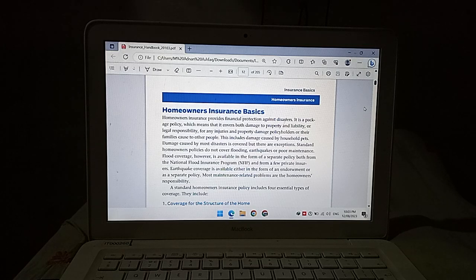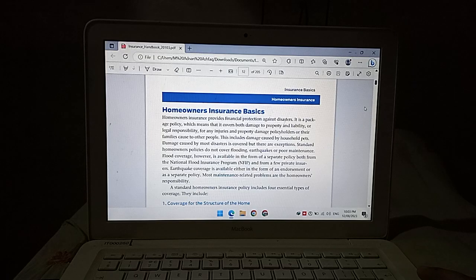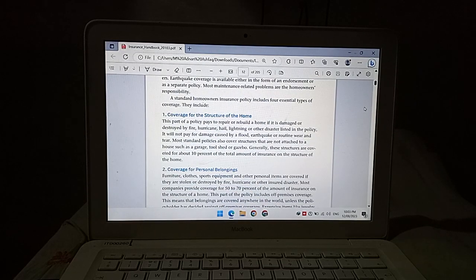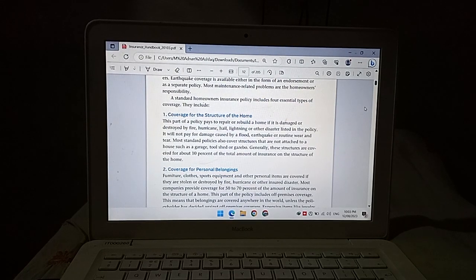A standard homeowner insurance policy includes four essential types of coverage. They include coverage for the structure of the home. This part of the policy pays to repair or rebuild a home if it is damaged or destroyed by fire, hail, lightning, or other disasters listed in the policy. It will not pay for damage caused by a flood, earthquake, or routine wear and tear.